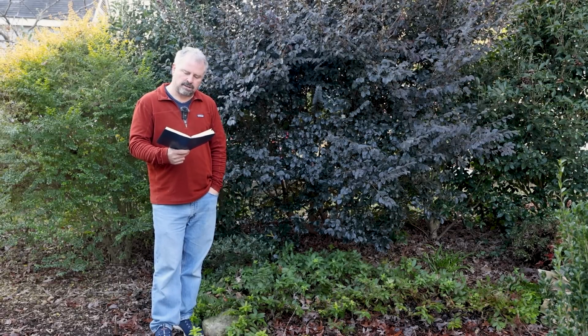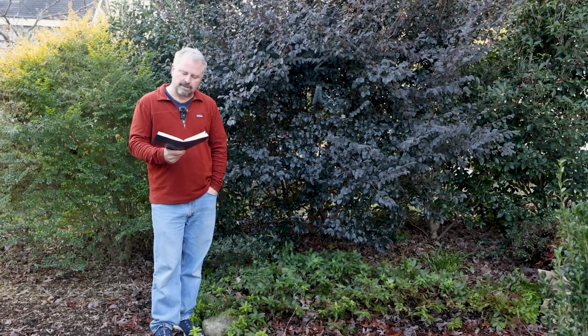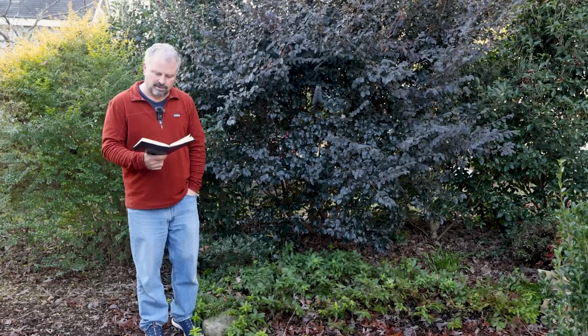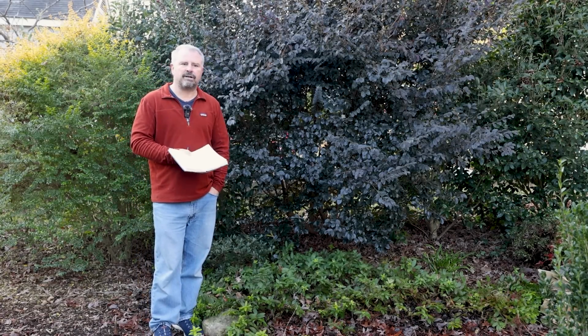Let's see. Somebody is in Phoenix, Arizona in zone 9B, and they got hydrangea serrata and some dahlias, and they're not fully dormant. Should they cut back the dahlias? No, I wouldn't cut back the dahlias as long as they're growing. Hydrangea serrata, I don't have any idea.